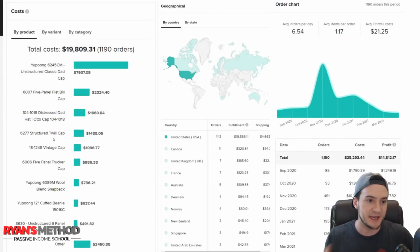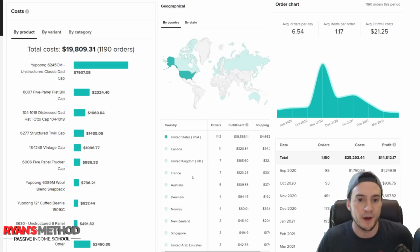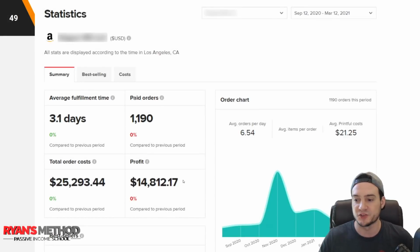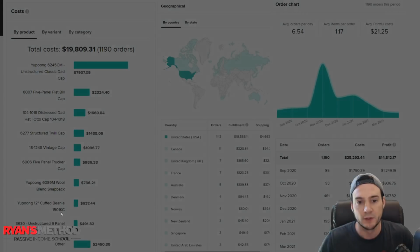Here, you can scroll down in the page. You can see things like what are your leading costs by product. And you can even see a map. Where are your customers based out of? Where's Printful shipping your orders out to? And you can see the order chart here behind me. So a breakdown from month to month. But by the way, also in this chart that you see here behind me, you can drill down into this data by time frame. The time frame thing is up there in the top right corner.